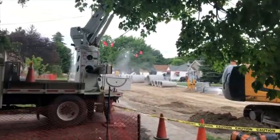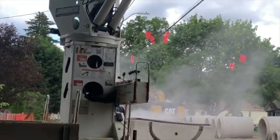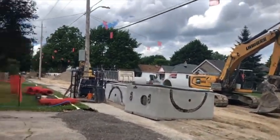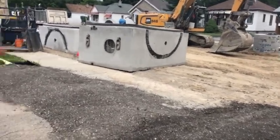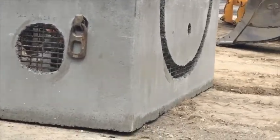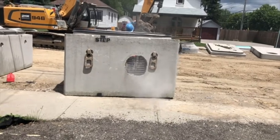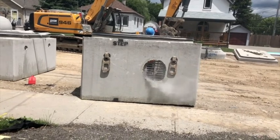We have a lot of dust down there. They're cutting something down there. I just don't know what they're cutting. Right now we're going to see what they're cutting up. This is what we were cutting, I guess. This whole time, I don't know if it was the whole time or not.